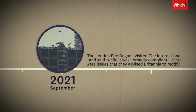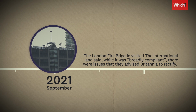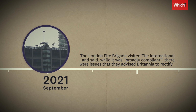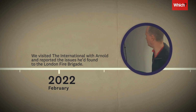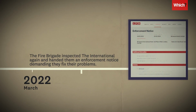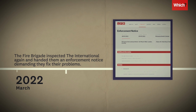In the case of the International, the London Fire Brigade visited in September 2021 and said, while it was broadly compliant, there were issues that they advised Britannia to rectify. After we visited with Arnold the following February, we reported the issues he'd found. The fire brigade inspected again, and they handed them an enforcement notice demanding they fix their problems.